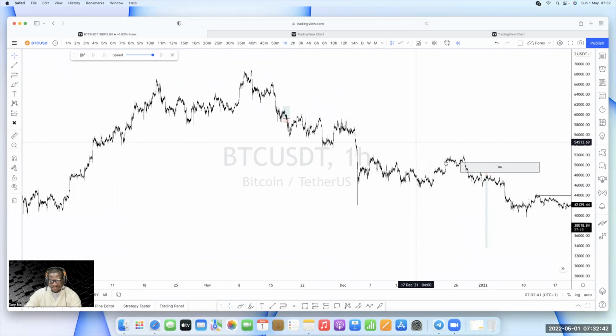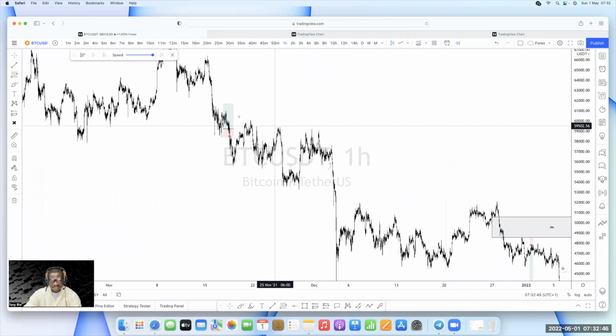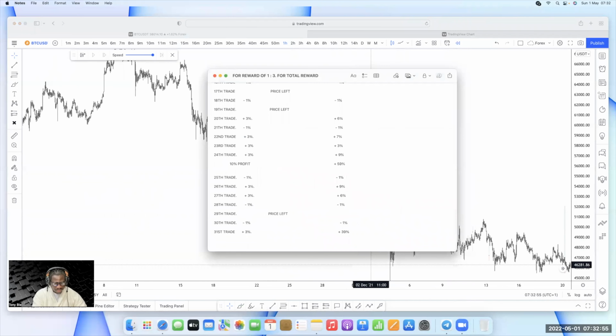And then the buy did not play out. So the buy was a loss, took a loss on that. Okay, took a loss on the buy. So the 32nd trade was a loss, took a loss on that one. So we're down 1% again. And then our total reward, we're also down 1%.